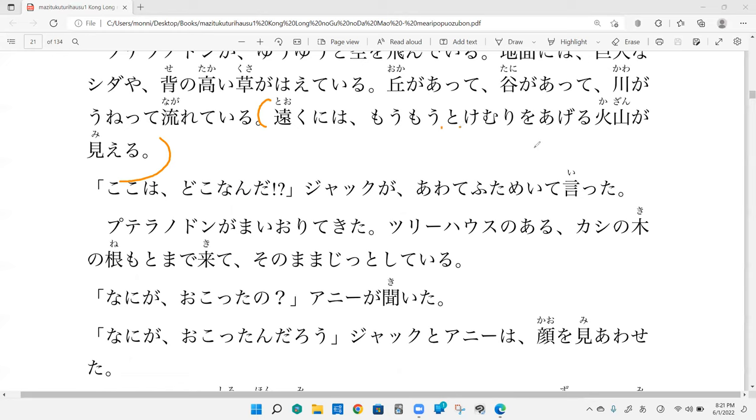Momo to kemuri o ageru kazan ga mieru. Nice. So let's start with kazan ga mieru. What does that mean? So kazan is volcano, so we can see a volcano. Yes. And then we have something that's ageruing from the kazan.